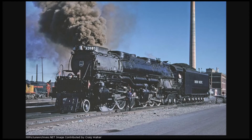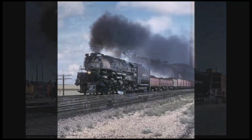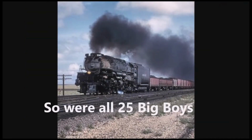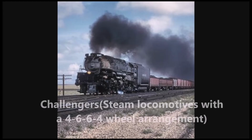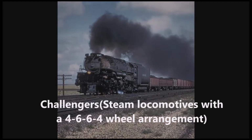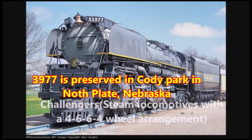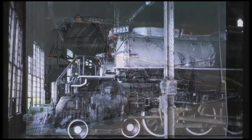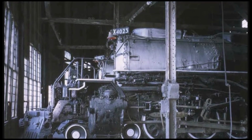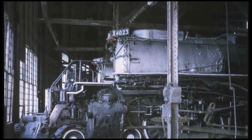Despite being designated as mixed traffic locomotives, some of the Heavy Challengers, including the 3985, were used exclusively for freight service. 3985 served with the Union Pacific until its last run in 1957, and was soon retired from service in 1962. He ended up becoming one of 2 Challenger steam locomotives in the world to make it into preservation, the other being fellow classmate number 3977. After being retired, the locomotive was put into storage at the Cheyenne Roundhouse, along with Big Boy number 4023.